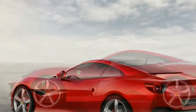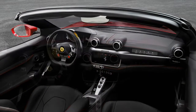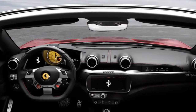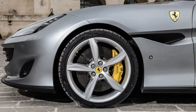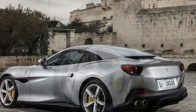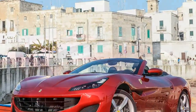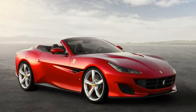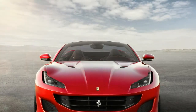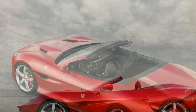Just how quick is the Ferrari Portofino? In a word, very. It isn't quite in the same performance ballpark as more focused supercars in Ferrari's lineup, like the 488, 812 Superfast and LaFerrari. But with a 0-62 miles per hour time of 3.5 seconds, 0-124 miles per hour in 10.8 seconds and a top speed of more than 199 miles per hour, it'll easily outrun virtually all cars on the road.